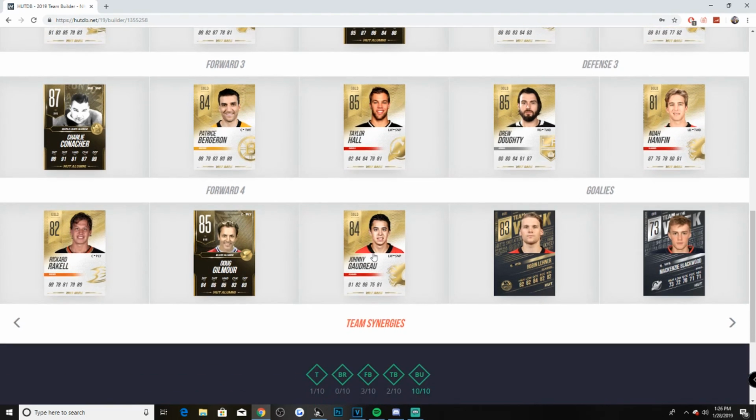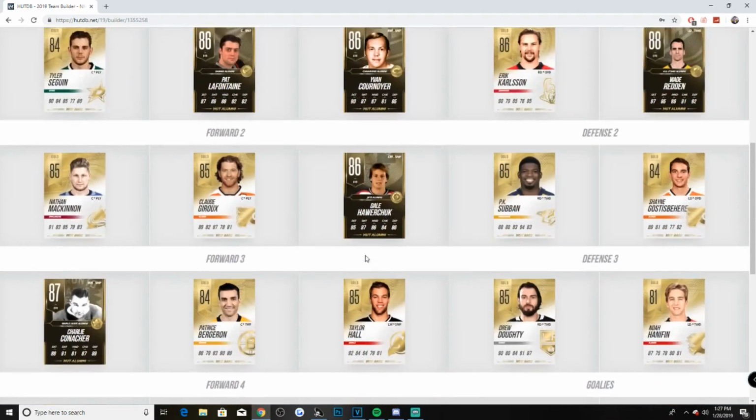Goudreau, again, very cheap option. You might as well have him on the team if you have such a cheap build. I don't see why not. He's fast, decent shot, good hands. There's no reason not to have him. He's a small player, obviously, so he can go through tight windows.